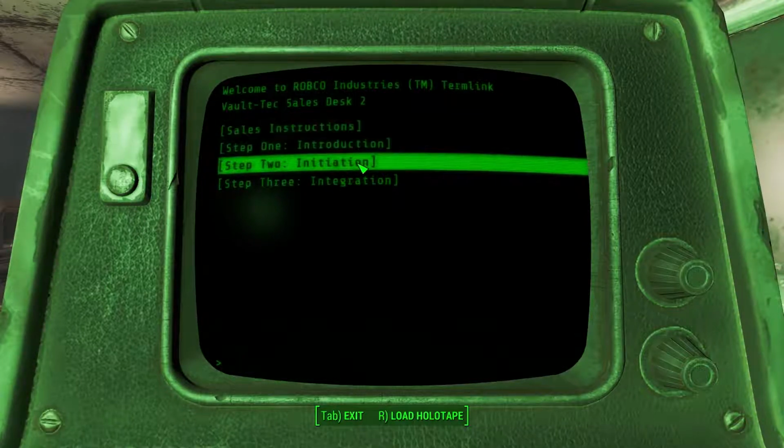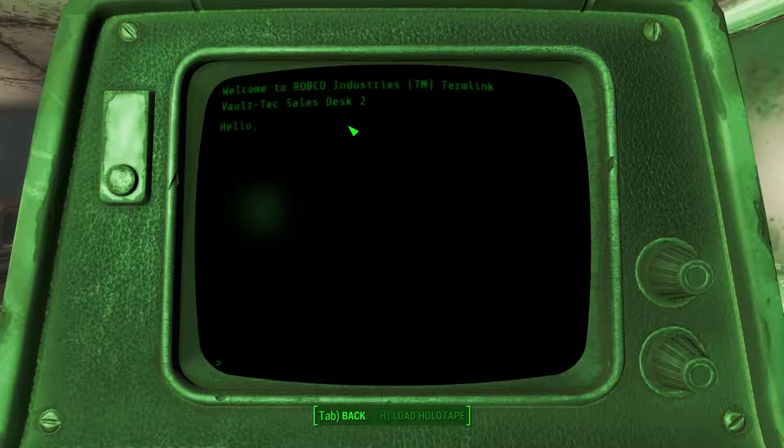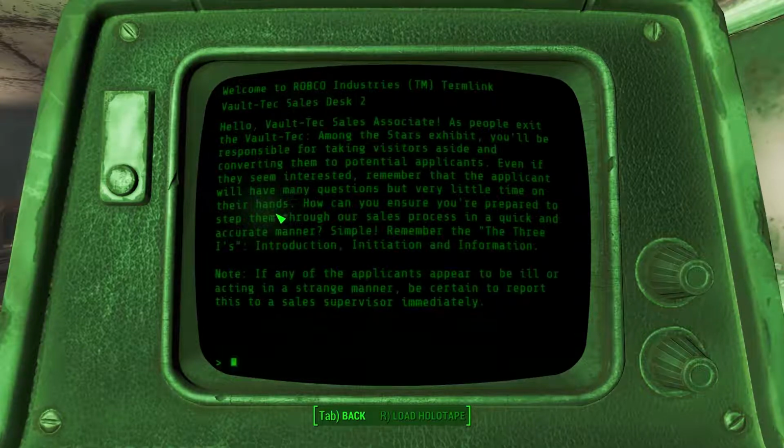So, I wanted to talk about these entries here, and I haven't read them yet, so let's go.